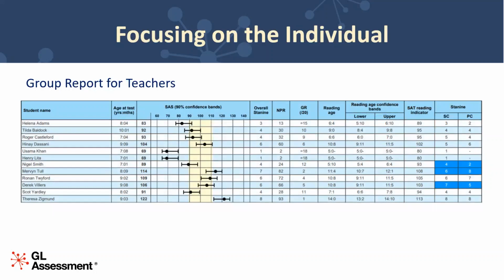A group report can also provide a great place as you begin to consider the needs of individual pupils. If I draw your attention to the final column here, you'll note the stanine scores representing performance within the sentence completion, or SC, and the passage comprehension, or PC, elements of the test. These may give rise to some interesting questions. The numbers you see here are stanines, or standard nines, and it would be fair to say that we would broadly expect there to be a rough agreement between these two values.